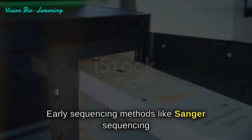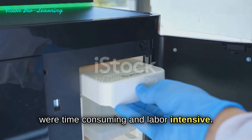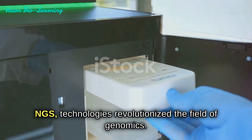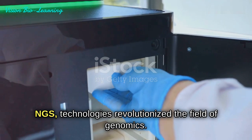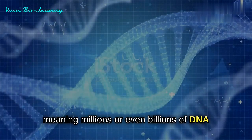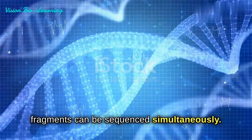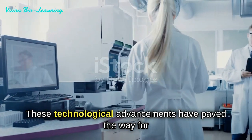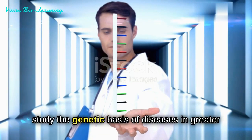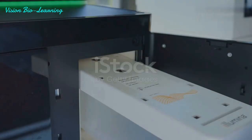cost. Early sequencing methods, like Sanger sequencing, were time-consuming and labor-intensive. However, the advent of next-generation sequencing, or NGS, technologies revolutionized the field of genomics. NGS platforms allow for massively parallel sequencing, meaning millions or even billions of DNA fragments can be sequenced simultaneously. These technological advancements have paved the way for large-scale genomic studies, enabling researchers to study the genetic basis of diseases in greater detail and develop personalized medicine approaches.